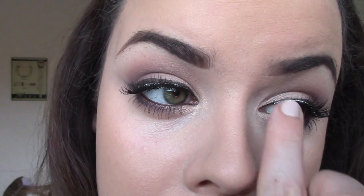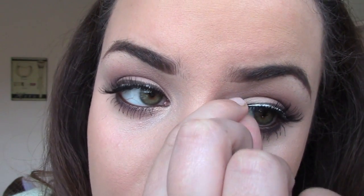Okay, so that's one stuck. Just going to do the other one. Okay, so they're both stuck down. I'm just waiting for them to dry clear because you can probably see that the bonds are still quite white. Just really check that they're stuck down properly. You can always just pinch them together as well.